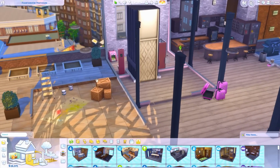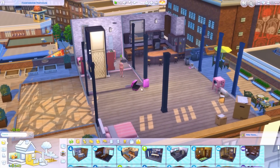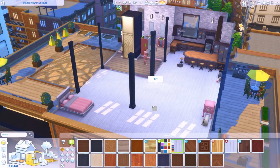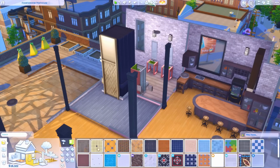Hey guys, it's Fantayzia and welcome to a studio apartment renovation. So this is actually for Adalyn from my single mom life, Twisted Fate. But of course, this can be for any sim, but I wanted to record the renovation process for Adalyn's apartment.